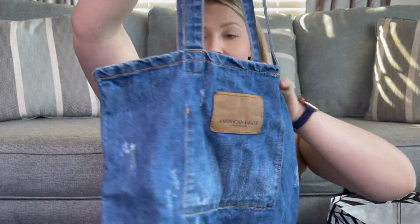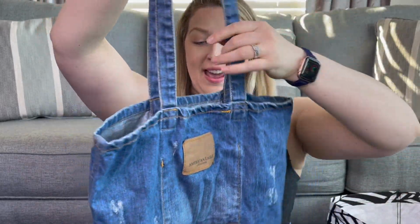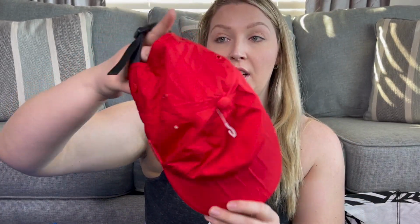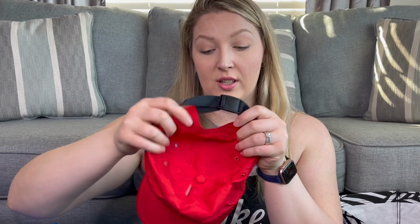It was an American Eagle denim tote bag. It's kind of fun, and it's got a pocket inside as well. Next, we have another hat. This is a Hunter hat, and it is red. A great performance material as well, and this one is also adjustable in the back.